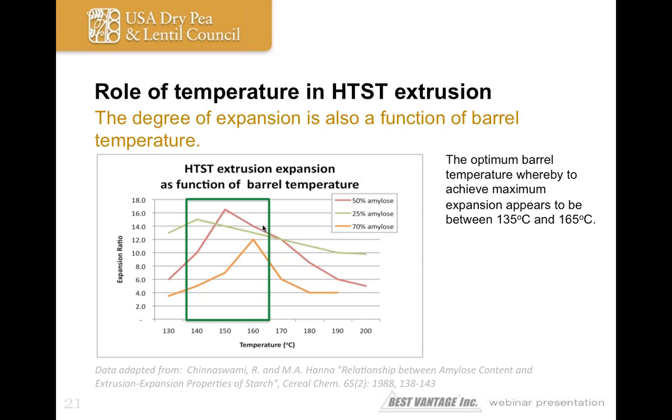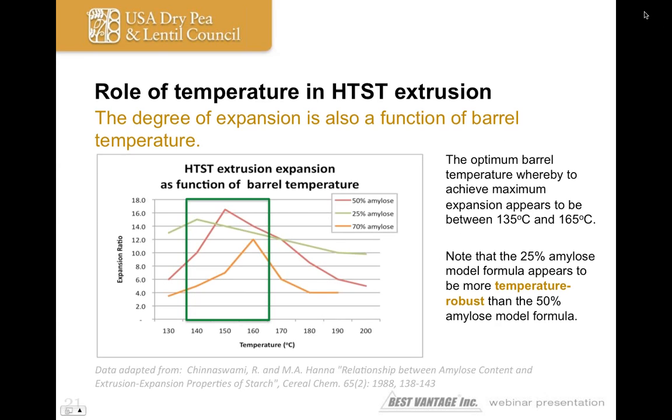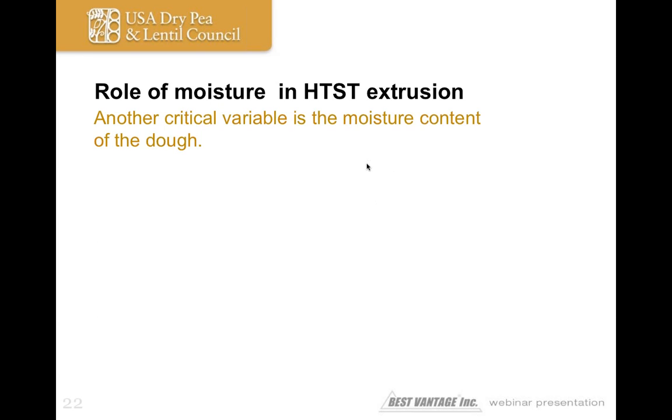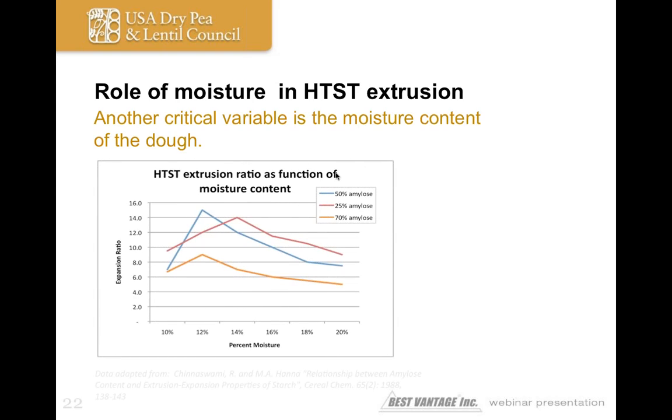In this study, which was published in 1988, they looked at model systems using native corn starches, and what they were able to find is that the amount of amylose really affected the expansion of the extruded particles. Looking at the expansion ratio on the left, you see that it reaches a peak at about 50% amylose in the starch, and that there was generally a high performance at between 25 and 50%, looking at expansion ratio.